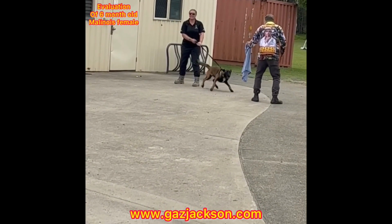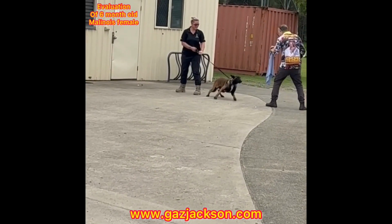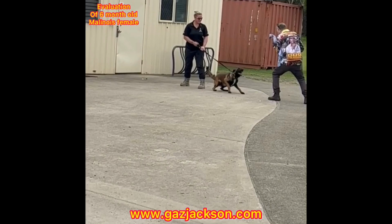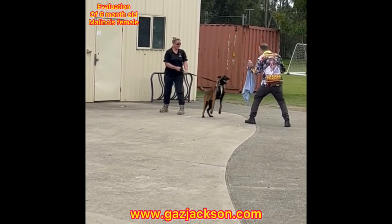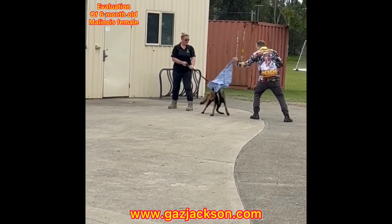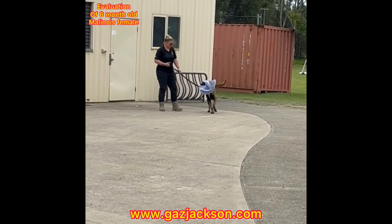And I've been stalking her all the way through, and she has not backed down one little bit, but her drive to get me is just unbelievable. Now remember, this is a 6 month old puppy. I swing the stick down to her face, no reaction. And I give her the rag or my shirt off my back to see how she reacts.